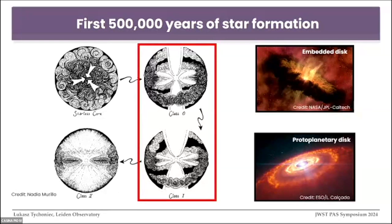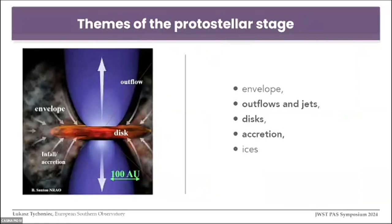This is a very interesting stage where most of the action happens. Most of the mass is already assembled onto the star, and we also start forming the building blocks of planets. Those young systems are very complex in terms of physical structures, and we're trying to disentangle that a bit. Following talks that focused on absorption features, I'm going to focus on emission lines. What can they tell us about those systems?